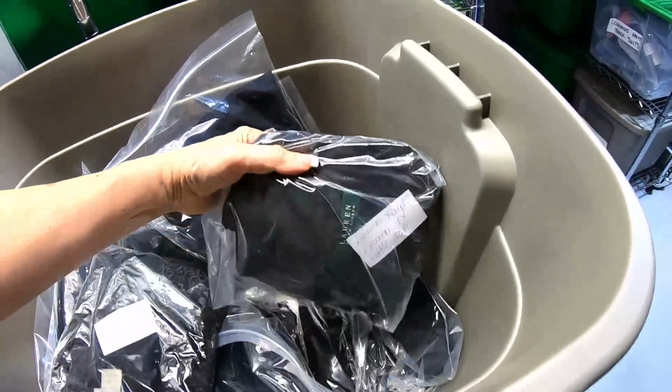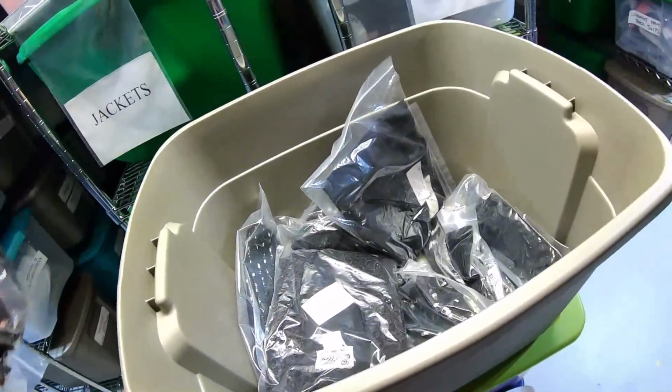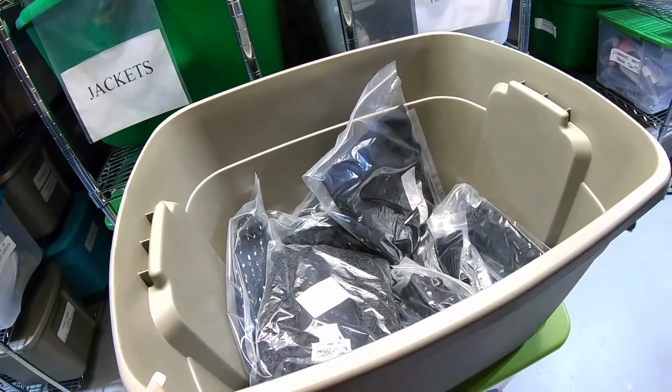Yep, this looks like it here. And I will open this to check, but I'm pretty sure this is it. See how empty this bin is, guys? This is why I like this inventory system.